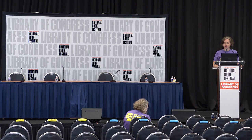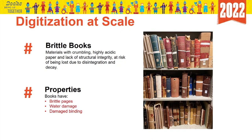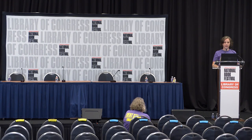So the other thing that my office works on is digitization at scale. We have contracts that are digitizing books and newspapers and are soon going to be digitizing microfilm at scale. Our oldest project is the Brittle Books digitization project, which is primarily concerned with preserving the books that are at risk of preservation problems, such as disintegration, decay, acidic paper, fragile paper pages that are falling to pieces. Sometimes they have water damage, and sometimes the binding has fallen apart. So we're digitizing those and then putting the original object in a nice box and putting that into long-term storage in our temperature-controlled, high-capacity storage bays.